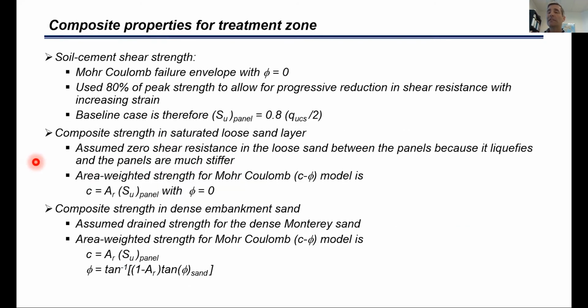Okay, so now that's the constitutive model for the sand. That's the permeabilities. Now we need the soil cement. In the soil cement here, what we have is the Mohr-Coulomb model that we're going to use. B equals 0. And now we just need the shear strength. We're going to use 80% of the peak strength that we get from our unconfined compressive tests on our soil cement specimens.